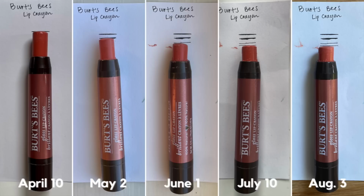So I unfortunately was not able to draw another tally mark here on my paper. So I'm pretty much exactly where I was in my last update, but even though I did use this a handful of times, I think I just didn't use it enough times to really see much progress. I mostly used it on the lips this month. I think today was the only day I used it on my cheeks as well, so not a ton of progress on there.